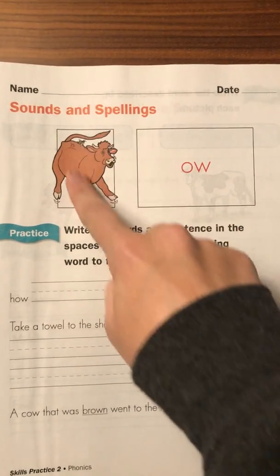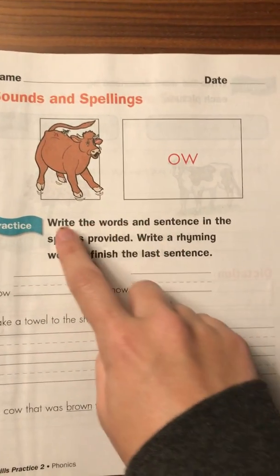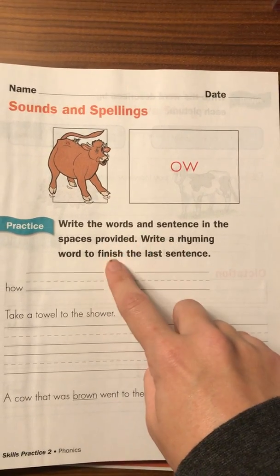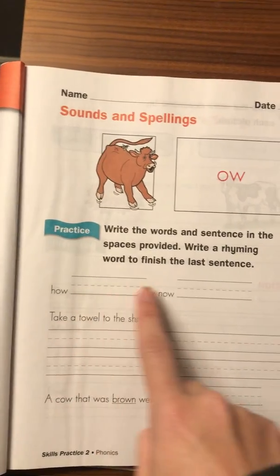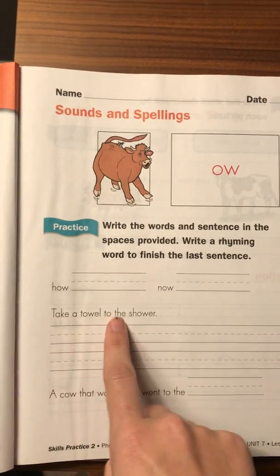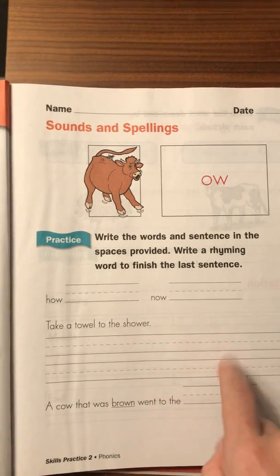They're going to see this picture and immediately they're going to say cow, ow. Then you're going to need to read them these directions, which say write the words in the sentence in the spaces provided, write a rhyming word to finish the last sentence. So on this page is basically just practice with copying the word on the line and then copying the sentence, take a towel to the shower twice. If they can't fit it on one line, they can just write it once on both the lines.